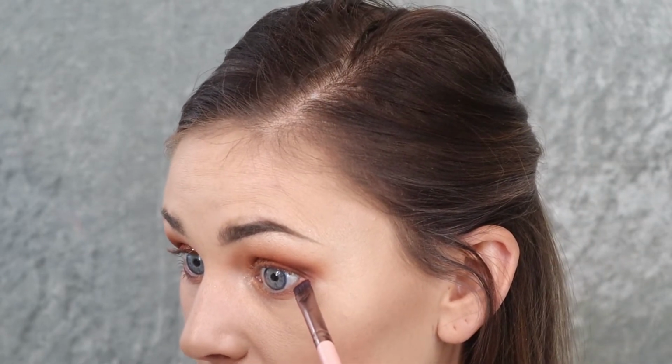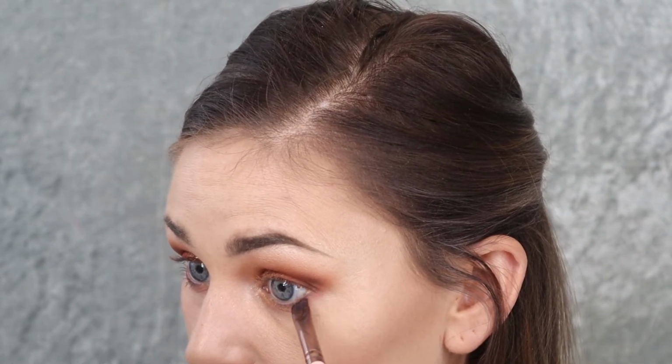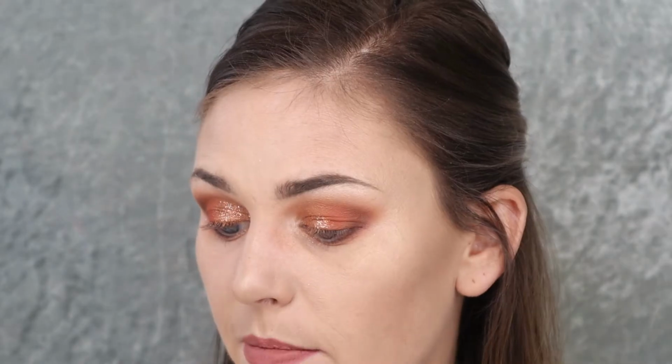These browns, these mattes are so good and so dangerous. Like, they're so pigmented, you need to go in with a very light hand. I'm going to take my KKW Beauty eyeliner in the shade Rust. It's this beautiful rusty orange shade, and line real quick. Okay, cool. So this is the final look. What do you think?